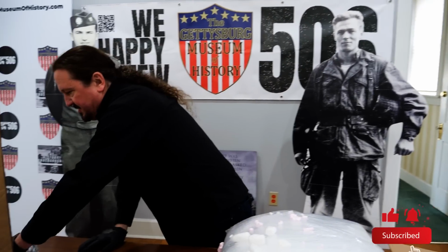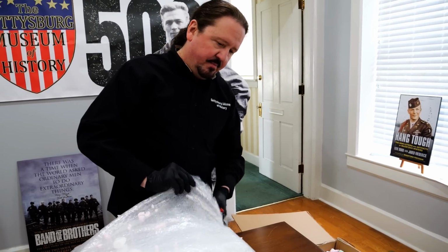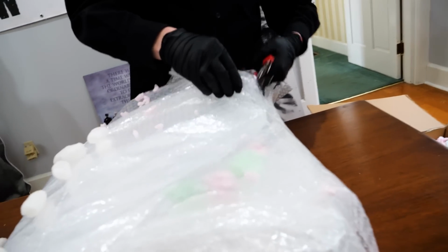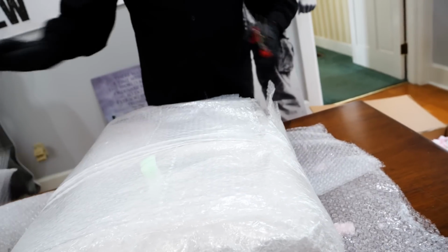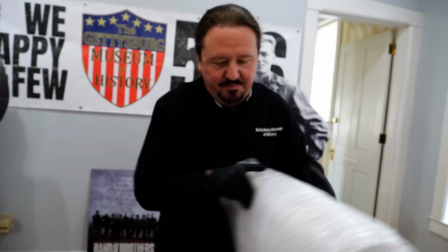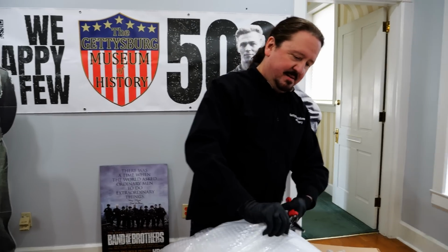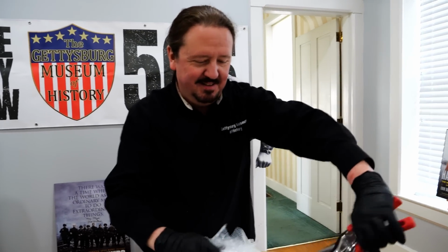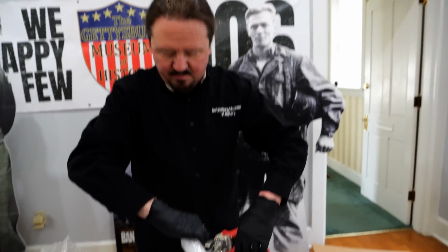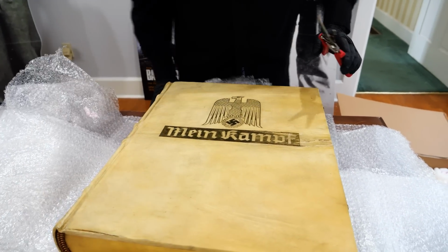Alright, so I'm going to use scissors since this is wrapped the way it is. This might take a while. Alright, well, maybe we'll fast forward a little bit. Yeah, we're going to do a jump cut here. That is the biggest Mein Kampf I've ever seen.